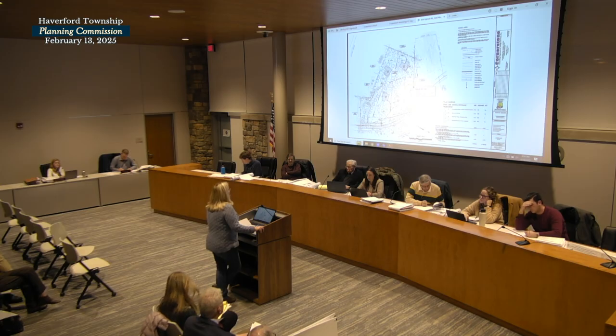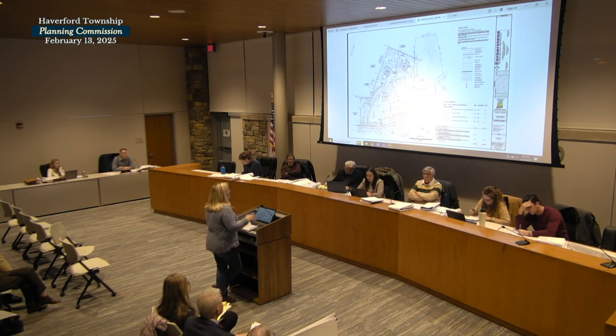The other question I have is how the sewer lines tie in, where their sewers are, and how that then impacts my property from a sewer aspect. Are they going to be laying new sewer pipe, or where does that all tie in?